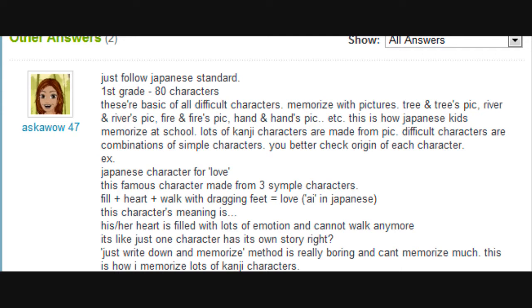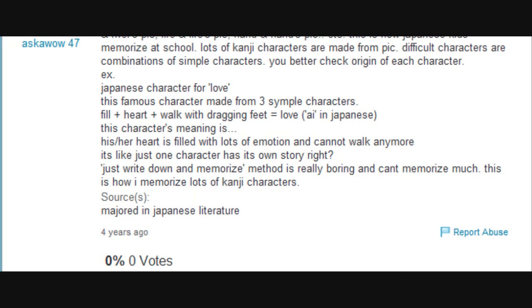Take the Japanese character for love. This famous character is made from three simple characters: fill plus heart plus walking with dragging feet. Love. This character's meaning is: his heart is filled with so much emotion, he cannot walk anymore. It's like just one character has its own story, right?